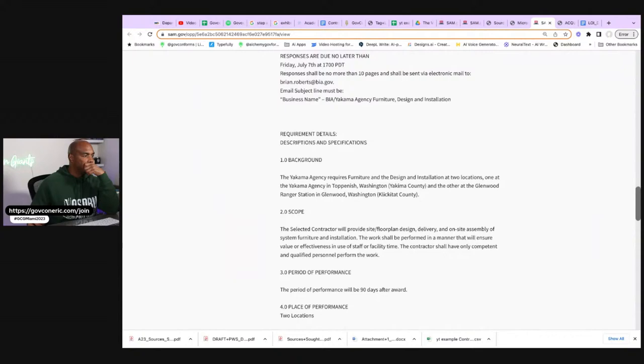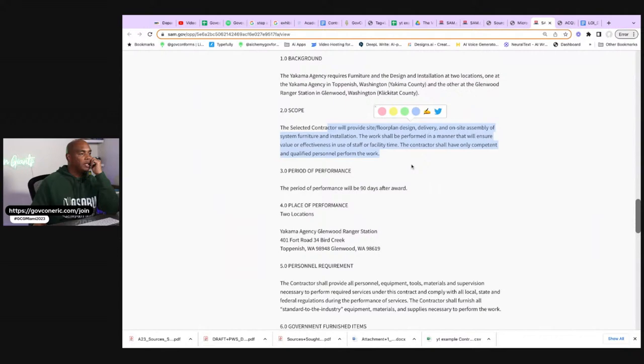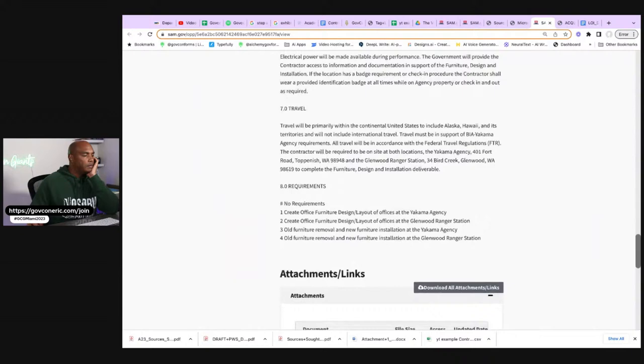I'm looking for specifications. So here it says descriptions and specs. You provide site plan, on-site assembly in a manner that's effective in the time. Okay, I got that. The government's going to give you power, I got that. Where is the, it tells me what kind of furniture.